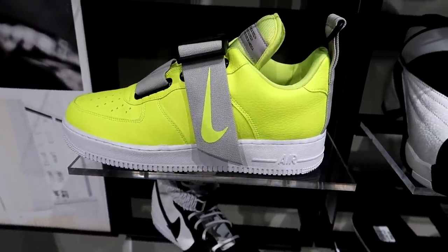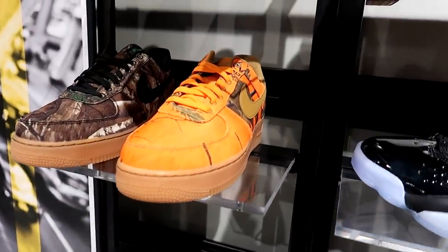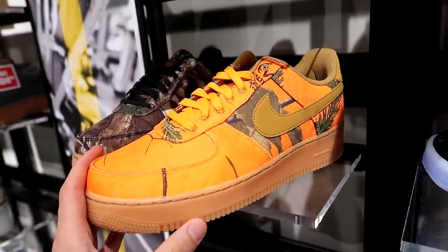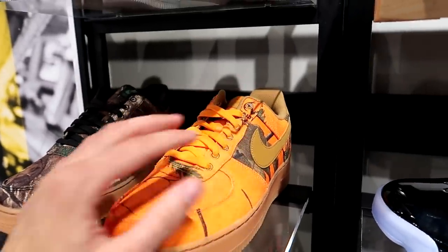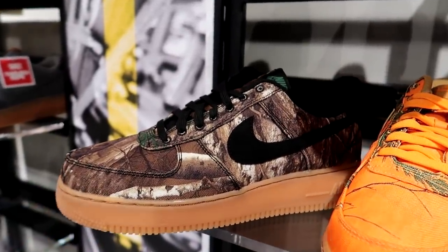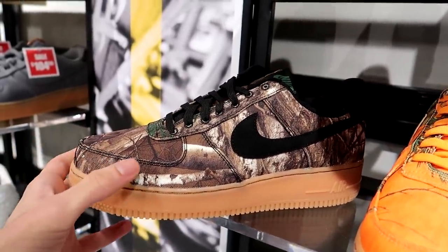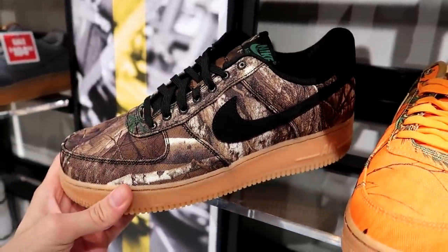They got the neon yellow Air Force 1 lows. They also got these new fall camouflage ones that just came out. Orange with the gum hits on the sole and the wheat accents on the side of the shoe. We got this forest green one. Now this forest one actually looks really cool. It's tempting. It's weird they're releasing it in spring or at the end of winter, but still a solid shoe.